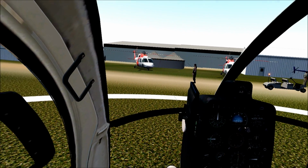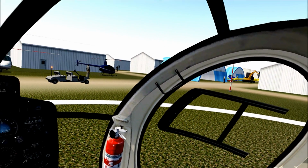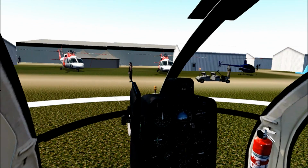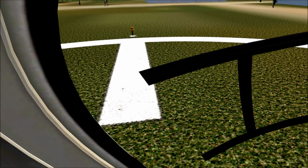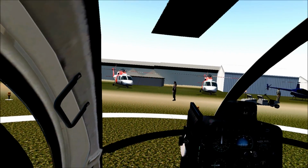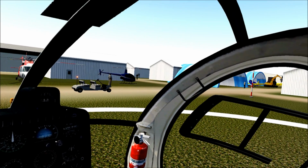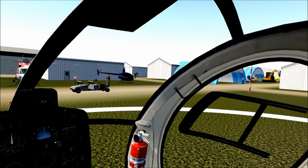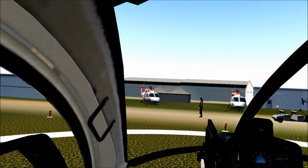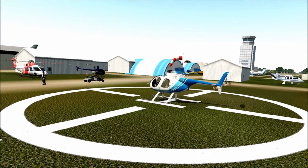Okay, folks, we made it back to the helipad, and that will conclude our virtual tour of Whitman Field and surrounding areas. So, for our next act, we are hopping into what I think is one of the coolest home-built aircraft in history, the Rutan Long EZ, and we're going to do some aerobatics, so stay tuned.